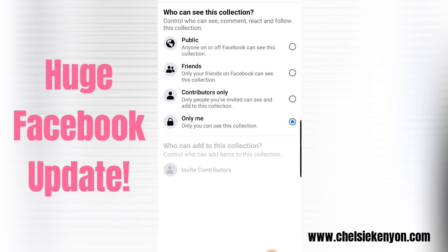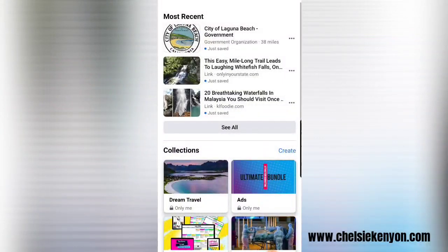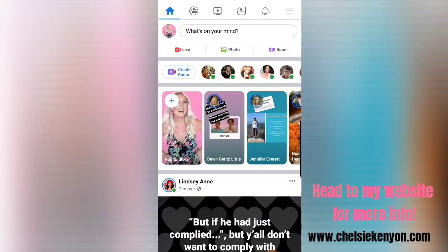So now I can create a collection that the public can see. This is a game changer. That means I can create a collection of items on Facebook and share that entire collection with somebody, right? So let me back out of here and show you exactly how to access this.